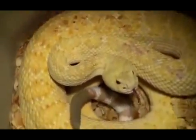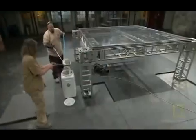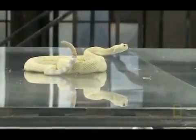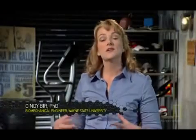They have to be able to strike and get back into a defensive position right away, because if they strike and stay in the strike position, they are now vulnerable. Watch him. He's sporty right now. He's pissed.